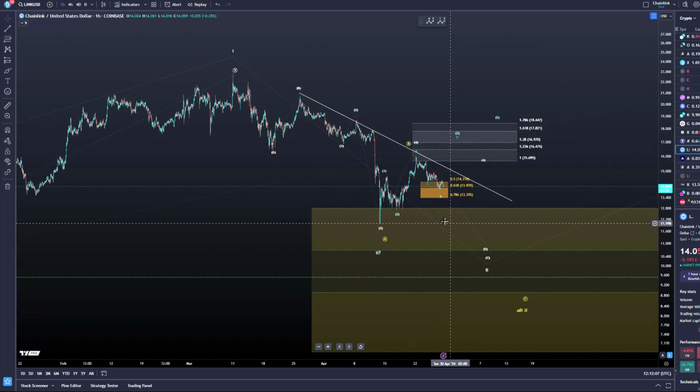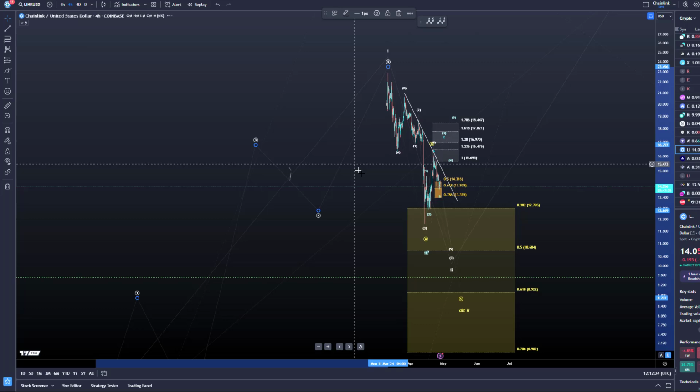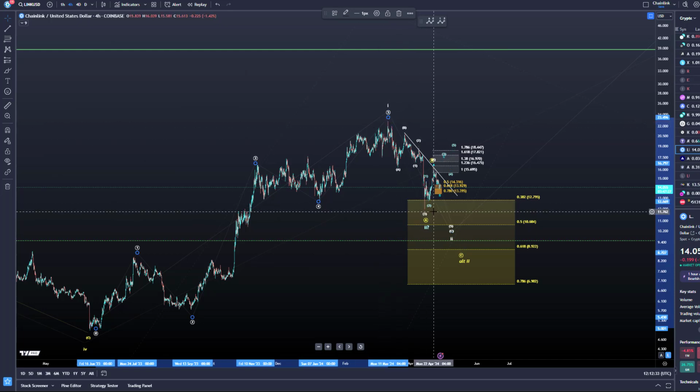Quick reminder, the LINK chart most likely topped in a wave 1 on the 10th of March. Okay, so we have a 5-wave pattern to the upside which completed here on the 10th, 11th of March. That was around $23. That was the 5-wave pattern that completed from the June lows last year. 5-wave move up, and therefore a 3-wave pullback is nothing unexpected.